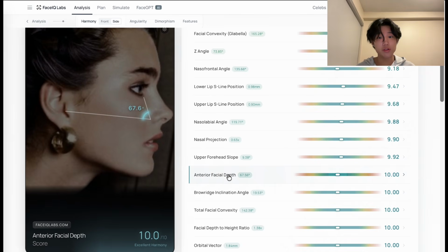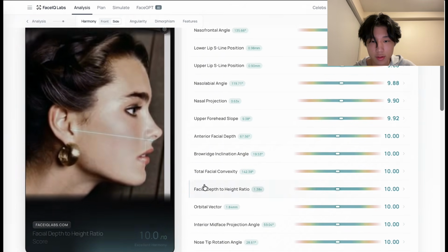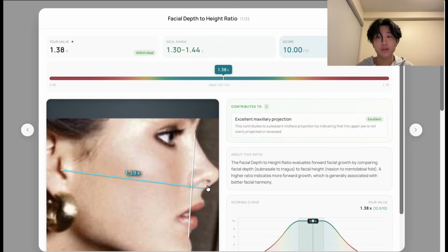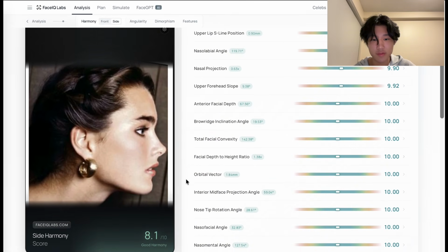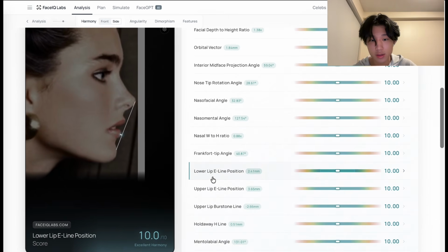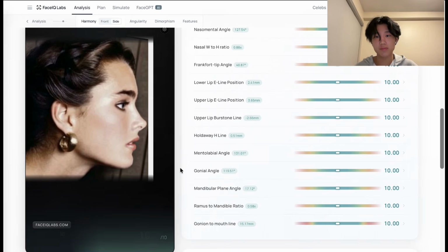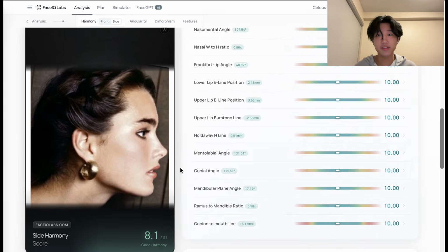Anterior facial depth, looking at the mid face, the maxilla projection. Yeah, these are all good. And this confirms her maxilla is in the ideal range of projection, same as this one. Orbital vector is positive. Yeah, she gets like everything perfect. This is a really harmonious face.